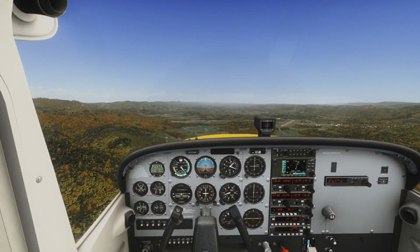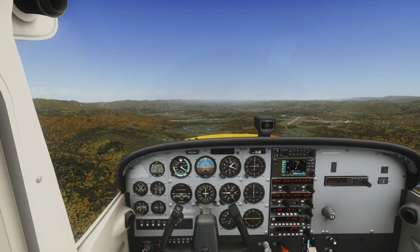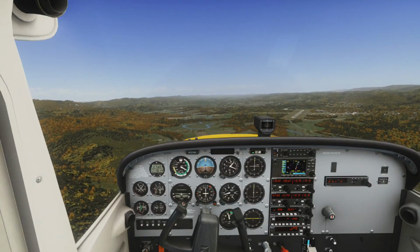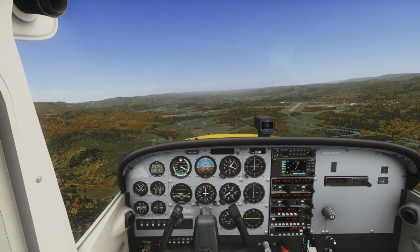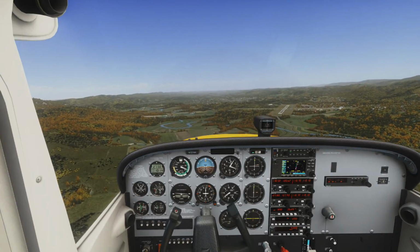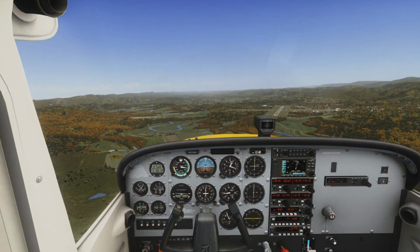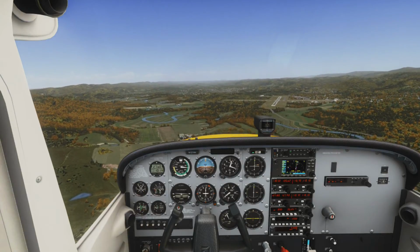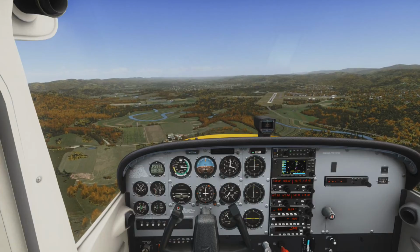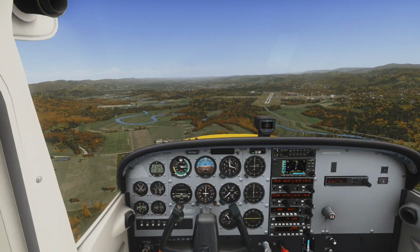I'll go ahead and set the flaps to 10 degrees. Don't put up there too high. I feel like we're probably a little high. 20. Yeah, we've got to be high. Bring her down here. 30. But with the bumps, the ballooning effect.